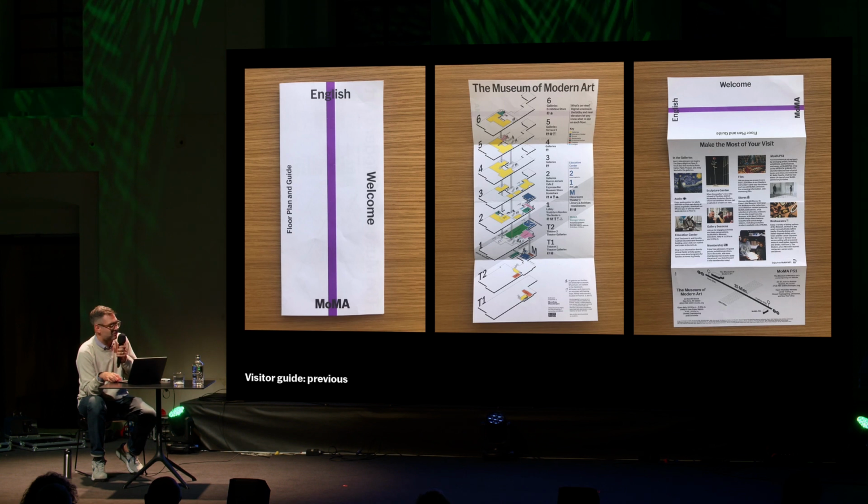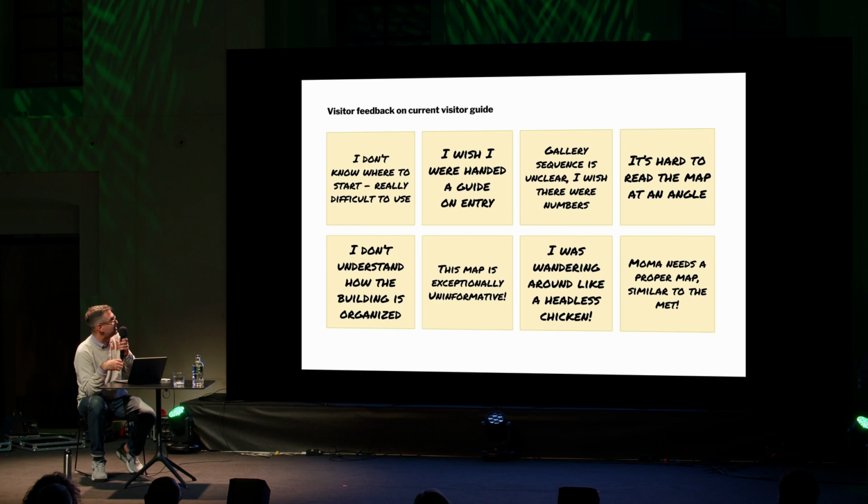And when we went out and read what people thought about our visitor experience, we actually heard a lot about the visitor guide. These are some of the actual comments from TripAdvisor that I pulled as I was trying to make the case that we needed a new visitor guide. I don't really know where to start. It's really difficult to use. I wish I had got one on entry, like someone handed it to me and welcomed me, as a bit of hospitality. The gallery sequence is unclear. It's hard to read the maps. You get the idea. People hated this.